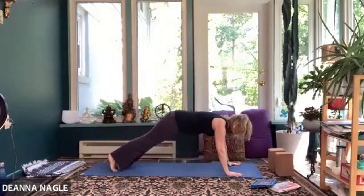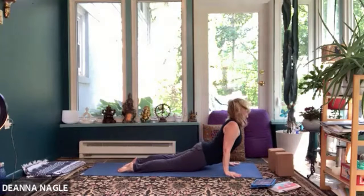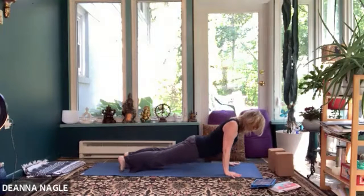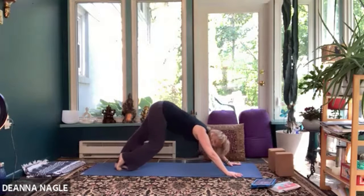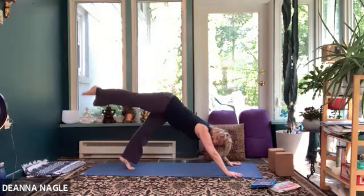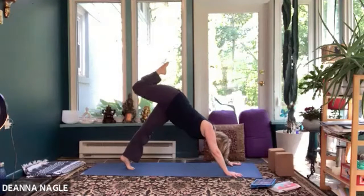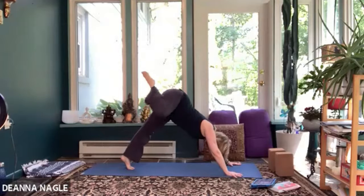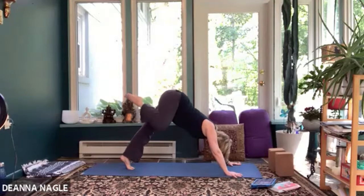If you want to do an up dog here, that would be fine. Just keep a soft gaze as you come into it. Meeting in dog, and as you inhale, right leg up. Bend your knee, open your hip, and let's circle that knee around. Try not to go too quickly. And then reverse your circle.